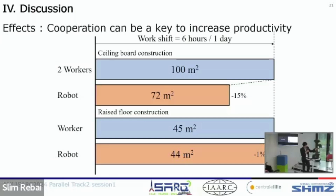However, robots do not tire, allowing for overnight operations. By replacing repetitive tasks with robots and assigning workers to more detailed work, cooperation between robots and workers can achieve more efficient and less burdensome operations.